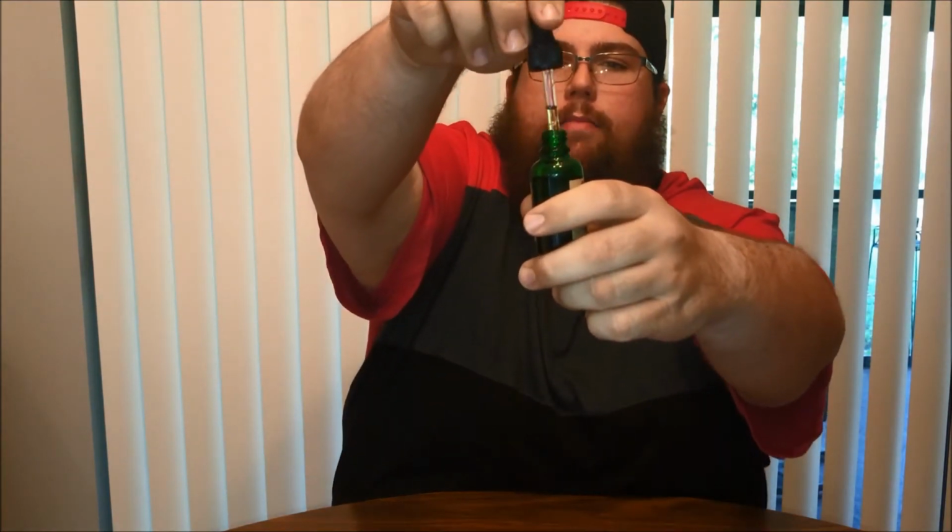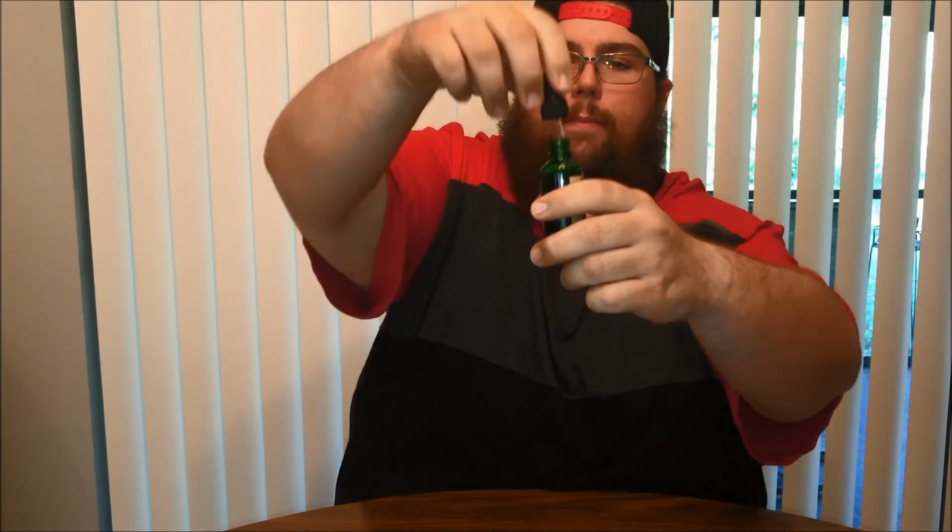So, as you can see, it's a green bottle. One of my only green bottles, and I absolutely love it. The logo on there is fantastic. It's awesome. That's definitely why I want a hat. So, shake it up a little bit. It's about a light to medium yellow tint. It's definitely a medium thickness oil in my opinion. And the smell, let's get to that.